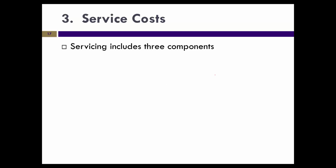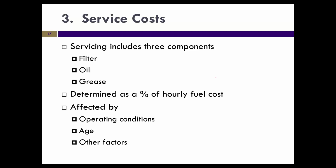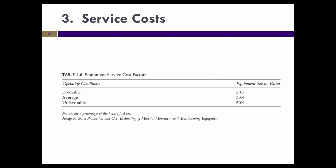Our cost of fuel is something that we can look up. And then we have service costs. There are three components to service. There's filters: air filters, oil filters, gas filters, hydraulic filters, all sorts of things. Oil inside the engine, grease outside the engine. Usually you can determine that as a fraction of an hourly fuel cost, and it is affected by, again, the age of the equipment, the operating conditions, and other factors. Sometimes you just slap on an assumption that you're going to spend $1 an hour or $5 an hour or whatever it is based on your experience on those vehicles.